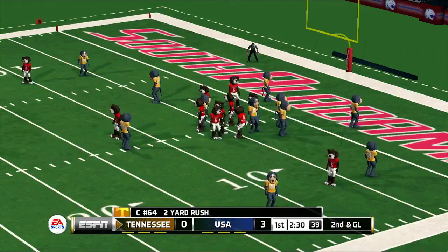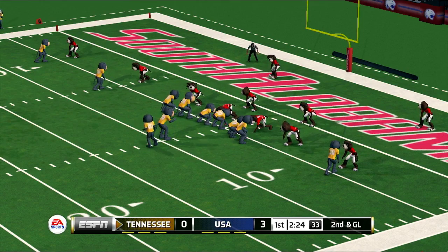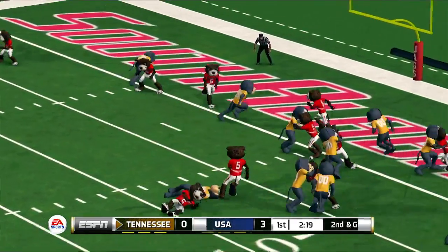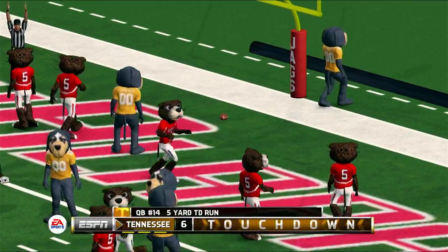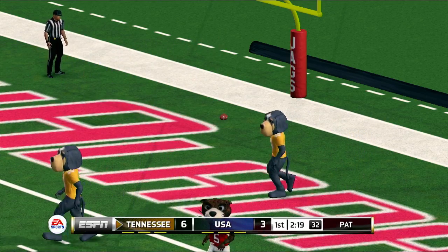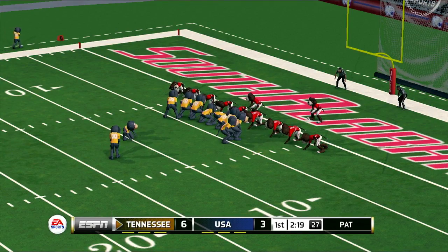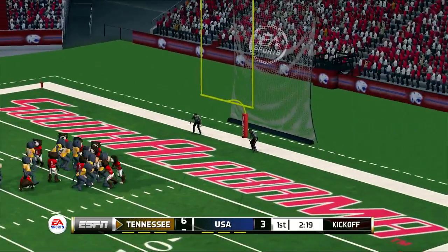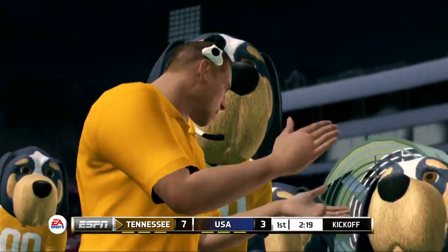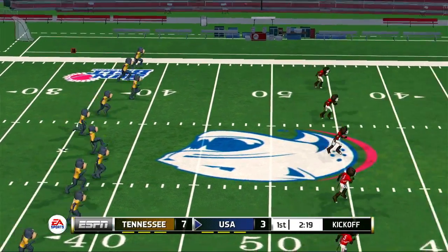Slides it out to about the 5-yard line. Touchdown, Volunteers. And he converts the extra point. A 9-play, 75-yard drive. And the result, 7 points. So our score, 7-3. The kicker looks like he's ready to kick this one off.